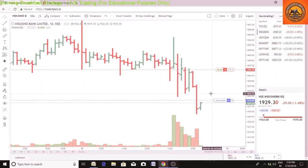So whatever may be the price, if the price reverses from here and hits the price over here, which is around 1930 rupees, then that amount will be blocked. I think it's going to hit. It was too close, but it missed.